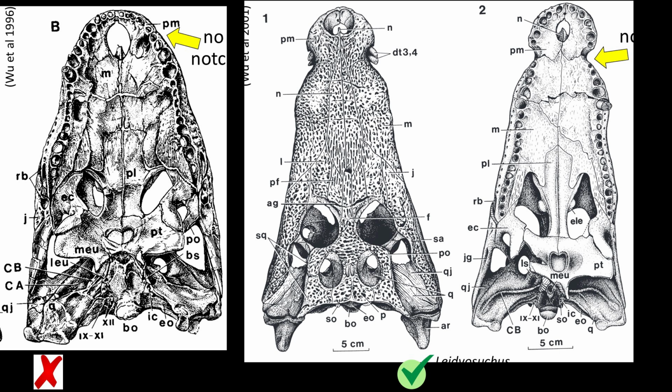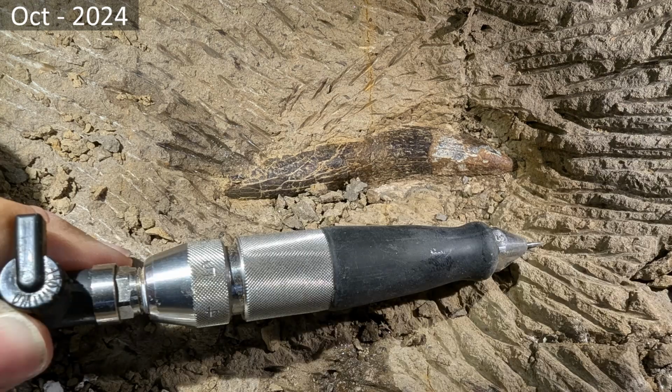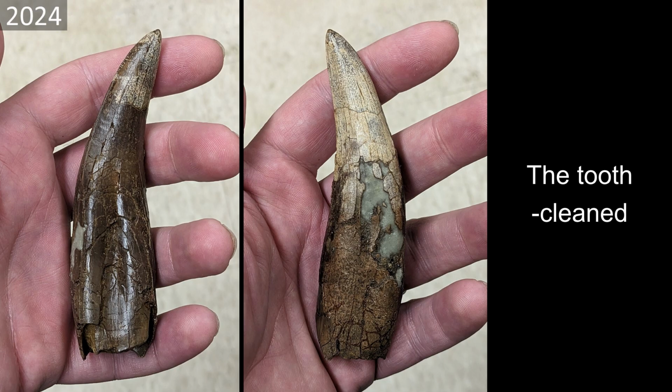So that tells us that this part of the jaw is from a Leidiasuchus. So that's quite cool. Here's that tooth of the tyrannosaur that was collected, and there it is all cleaned up. So Steve cleaned that up, and that undoubtedly goes with the skull.